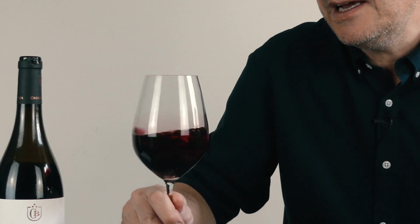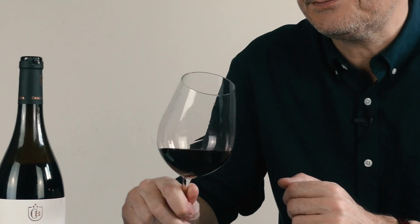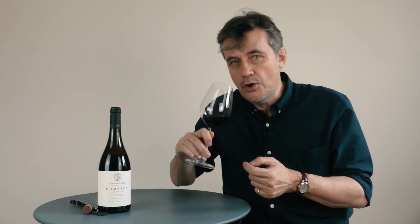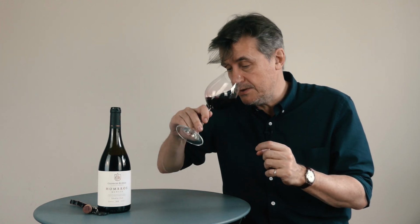So this is a lovely dark color, dark crimson color. And there are lovely aromas of wild blackberries, blueberries, interwoven with more subtle aromas, perhaps of summer flowers.